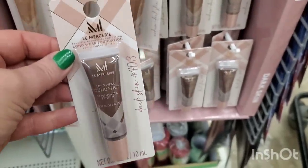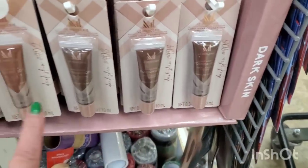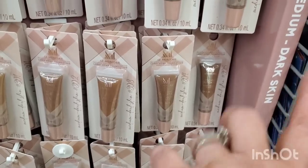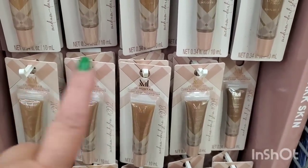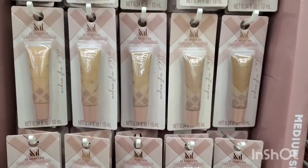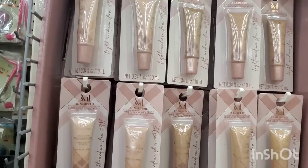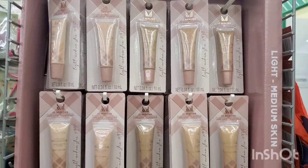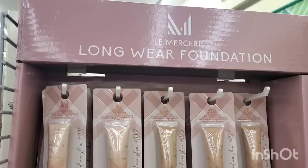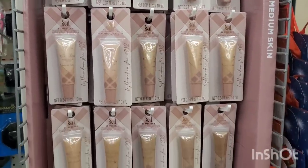I'm not sure where else this is sold, but the packaging is really nice, and they do have dark skin foundation in the 400s: 401, 2, 3, 4, and 5. They have medium to dark skin in the 301 to 305s. Then we have medium skin in the 201 to 205s. There are lots of shades. They also have light to medium in the 101 to 105 skin tone. So this really is of interest to me. I'm really surprised to see so many shades of foundation in the Dollar Tree.